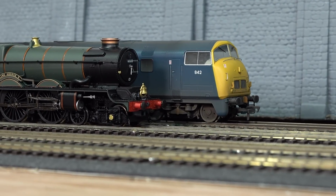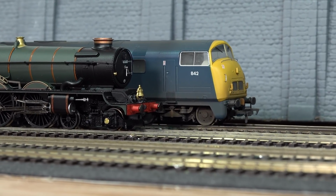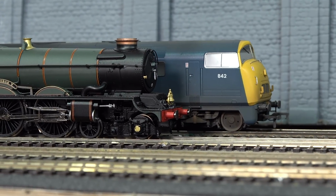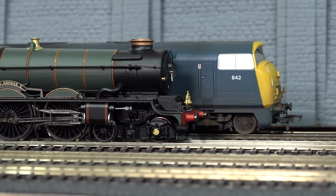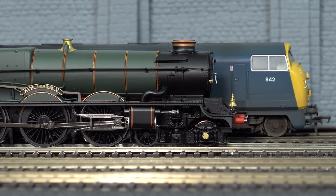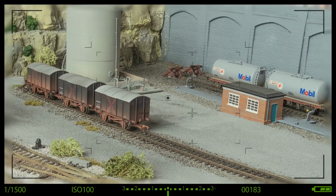I recently bought two locomotives. One was a used King George V from Hornby, and the second was a brand new Bachmann Class 43 Warship. But one of them arrived with a fault. And which one do you think it was?